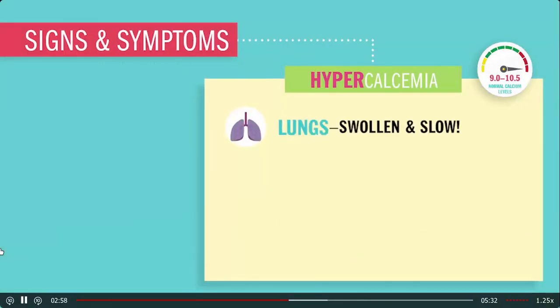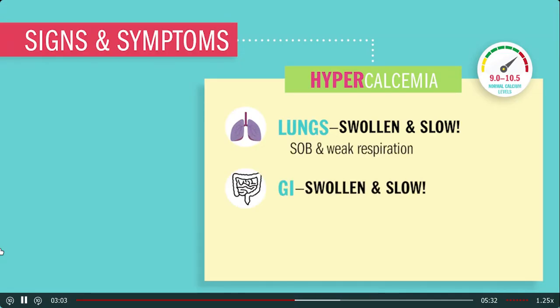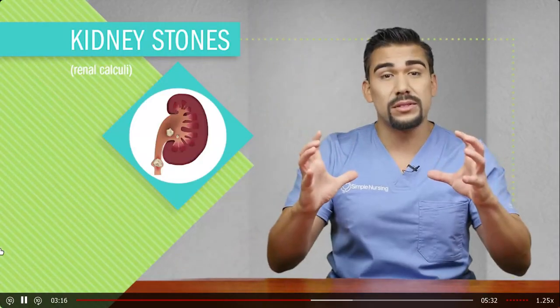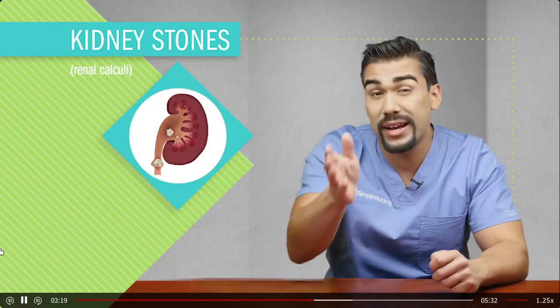Basically, your heart is way too swollen and super flexed and contracted, like a big old cramp. So the lungs are swollen and slow as well. You'll have shortness of breath and weak respirations. GI, also swollen and slow. Constipation will set in. Also nausea and vomiting because your body's trying to get rid of that extra calcium. As far as GU, our urinary system, you'll have big, fat kidney stones, also called renal calculi. Big NCLEX tip right there.